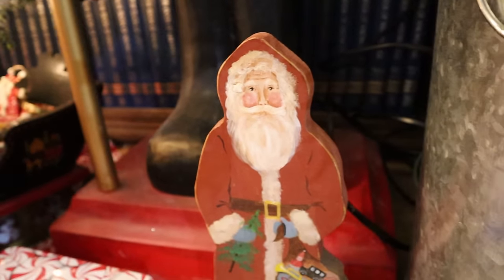Sleighs full of goodies, bagpipes, and gophers. And here's Santa again with his shillelagh. This one's new too, this year. Gotta have the bird in the sleigh. And Big Santa's keeping an eye on everything.